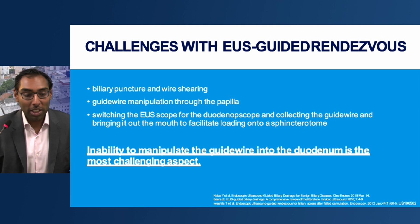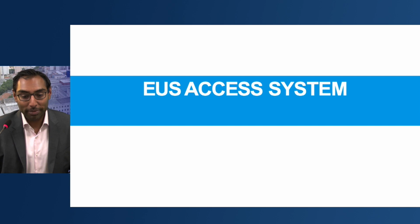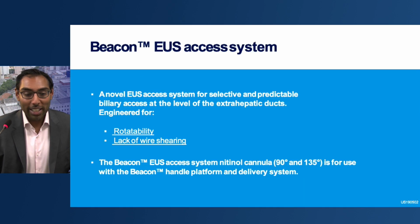However, rendezvous is challenging. With current straight needle techniques, you've got a puncture of a bile duct and there's a risk of wire shearing. You have to manipulate the guide wire antegrade through the papilla, and then obviously you've got to switch the scope from an EUS scope to a duodenoscope. But really, I think it's the inability to manipulate the guide wire antegrade into the duodenum that's the most challenging aspect. I think this is where the Beacon EUS access system has some value.